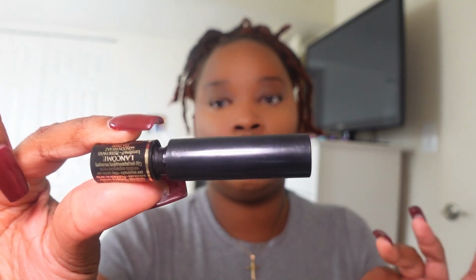So this is the Lancôme Hypnôse Drama mascara, and this is the way that it looks, packaging. And I'm just gonna put some on my eyelashes.